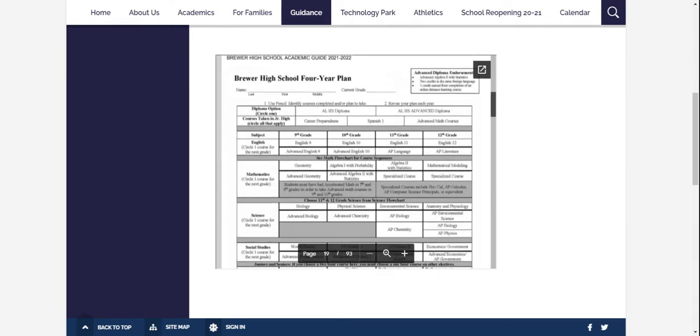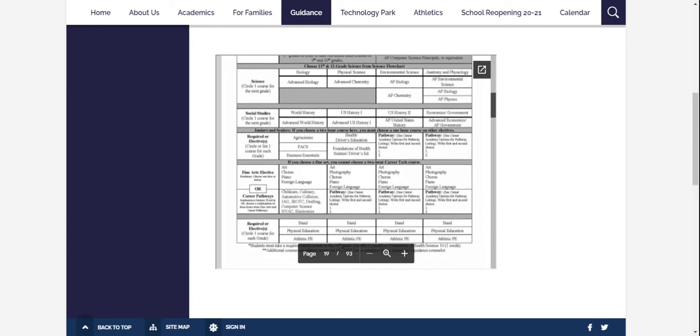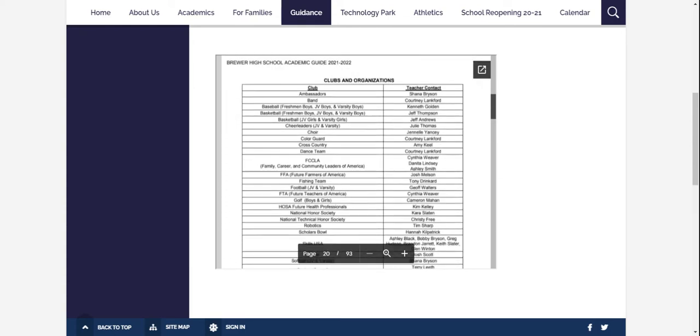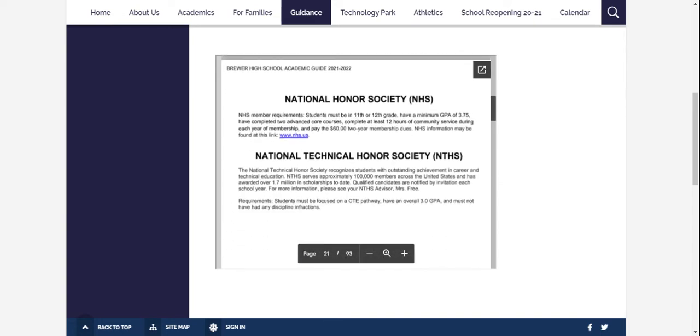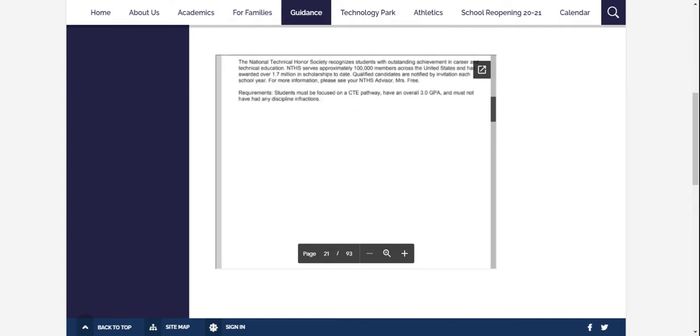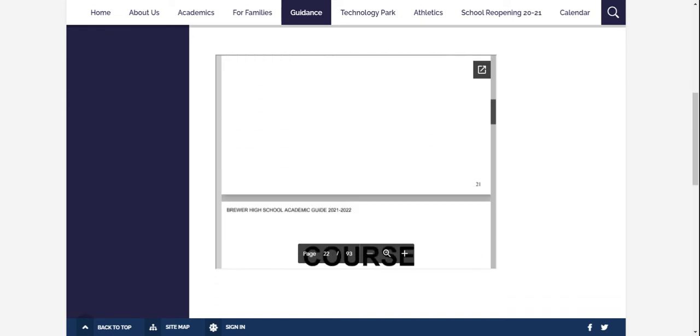We have created this 4-year plan, which is just like a snapshot for you to see what you would take each year while at Brewer High School. This can be a helpful 1-page sheet that summarizes everything that we have. Here's our clubs and organizations. Our National Honor Society, you could be invited into NHS as an 11th grader, so look at those GPA requirements. Here are the athletics that we offer at Brewer.